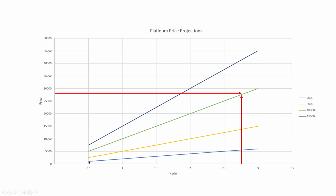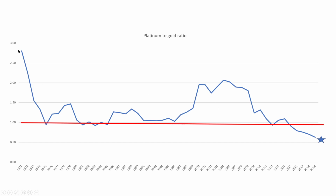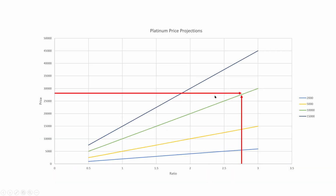If we can compress, which means platinum's going to outperform gold, and we jump up as gold goes up over time, let's say we compress to 2.75. Just to show you in history, platinum to gold, 2.75 is where it was back in the 1970s, right here. Now, I don't know if it'll get there. Let's see, we could do 2. I'll do 2 as well. So if gold goes to 10 grand and we compress to 2, the platinum price will be $20,000 from $1,000. I'm not calling for that. I'm just saying that's a possibility.